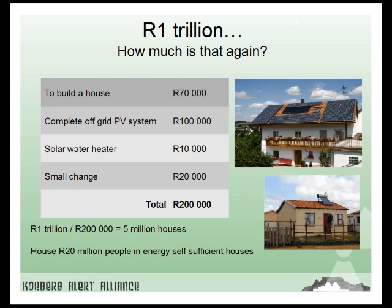If you put that into R1 trillion, you come up with 5 million houses. So if you put 4 people in each house, that's 20 million people could have a free house, free electricity for life, and free hot water for life for R1 trillion rand. So should we do that? What effect would it have on the social structure of the country? Or should we buy some technology from an overseas company and install nuclear power?